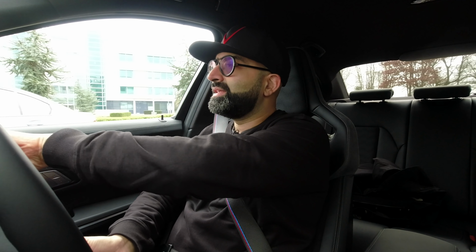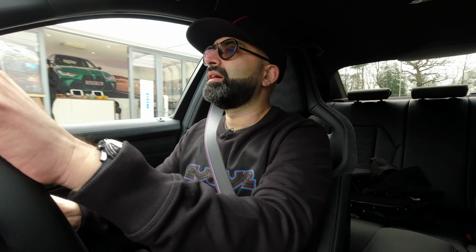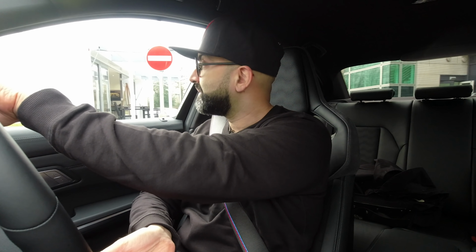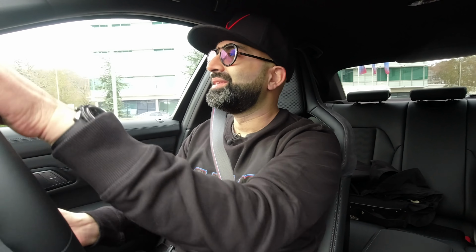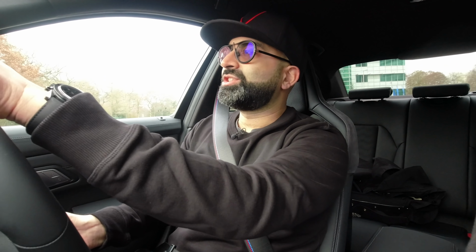So we've just jumped in the Toronto Red M3, and immediately I have to say, with these carbon seats, the interior is absolutely amazing. I know I've said this in nearly every video with a new BMW, but the interiors just keep getting better and better, to the point that they are starting to get on par with the Audi RSs and the Mercedes.